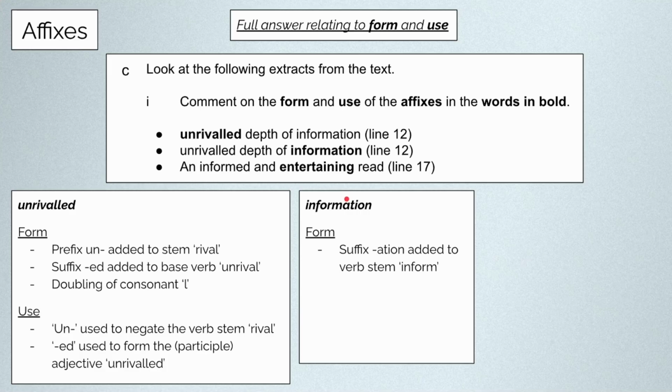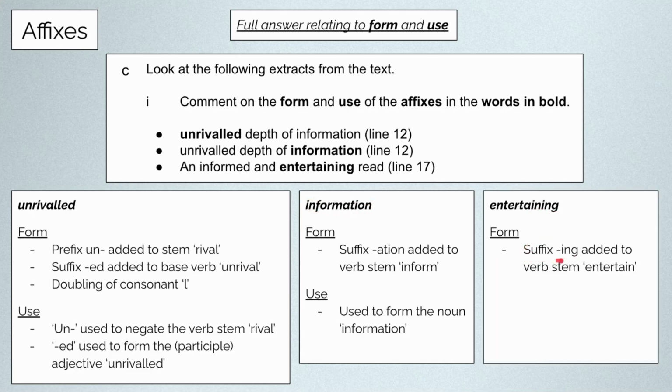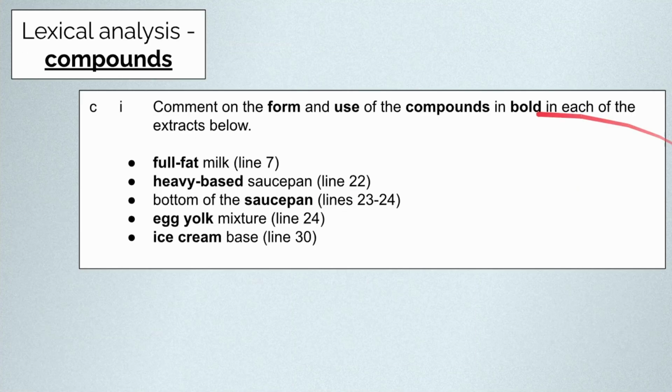Information, our suffix now is ation added to the verb stem inform, and this is just a suffix to form nouns. Entertaining, suffix ing added to the verb stem entertain, and again it's used to form the participle adjective entertaining. And now let's move on to compounds.